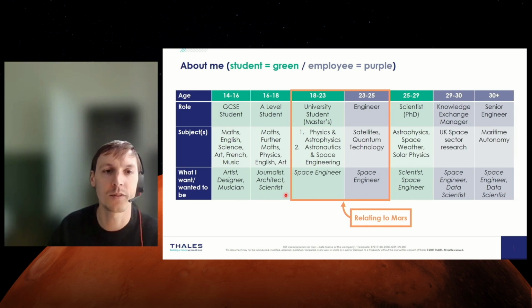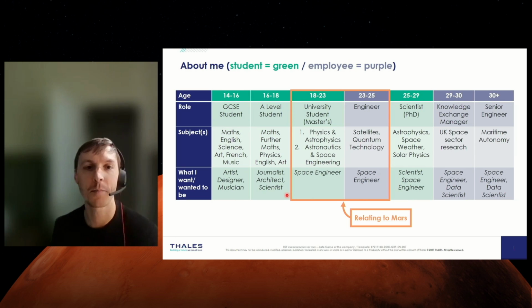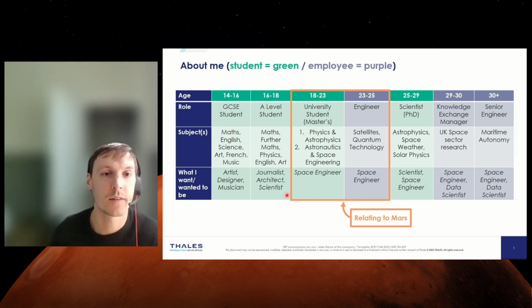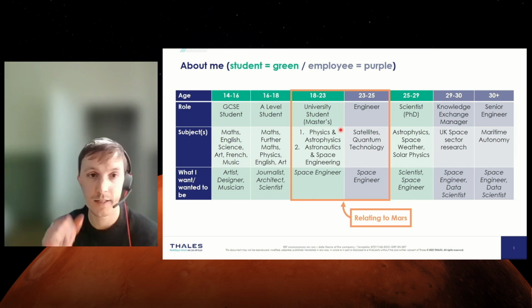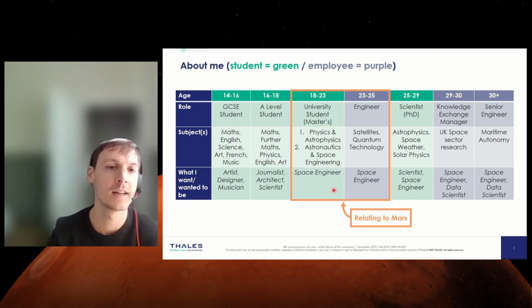So I once upon a time thought, well, maybe I'll just be a journalist and talk about the interesting stuff that's happening around the world to do with science, or maybe go into being an architect, or become some kind of a scientist. I went to university and I did 2 degrees. I did a physics and astrophysics, and then I did an astronautics and space engineering degree.